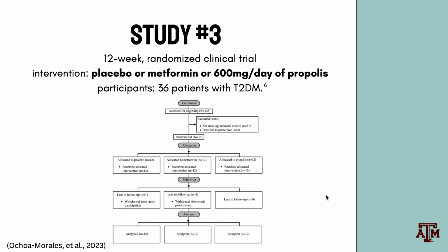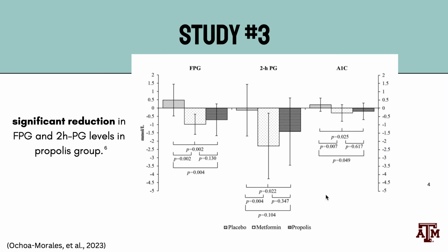Lastly, this is a 12-week randomized clinical trial with a different intervention than what we were seeing before, of either placebo, metformin, which is a drug used to improve glycemic control as a treatment tool in patients with diabetes, and lastly, in this case, it was 600 milligrams of Propolis a day, where at the beginning we had 125 participants, but only 36 lasted towards the end, and these 36 were equally distributed among the 3 categories or interventions.